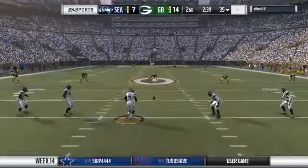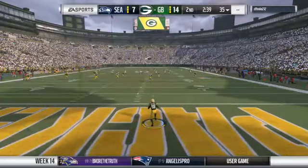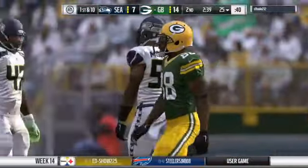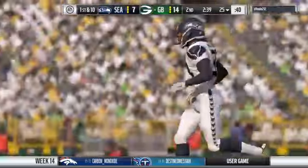Hauschka now to send this one away following the score. That'll be taken in the end zone. And he will take a knee here. So per the new rules in 2016, this will be brought out to the 25-yard line. Now the Packers get set to go.